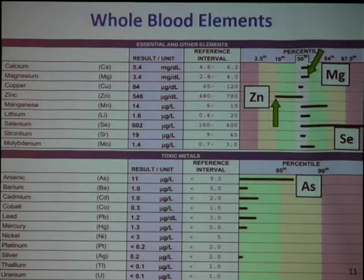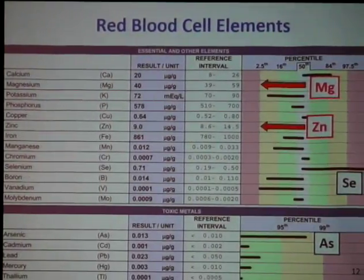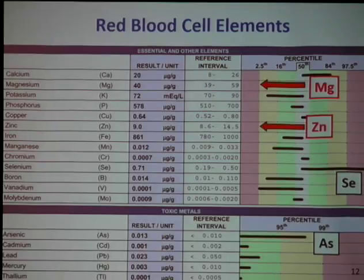And then when we look at the red blood cell elements that were drawn at the very same time, looking at the intracellularly functioning elements, we saw her magnesium was actually very low, 1 point above the 2.5th percentile, as was zinc. So the take-home message is, if you're looking for the function of intracellular elements, use a surrogate cell marker. Don't just look in serum or even whole blood.